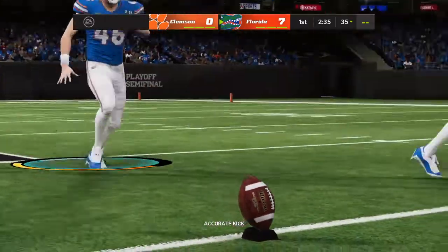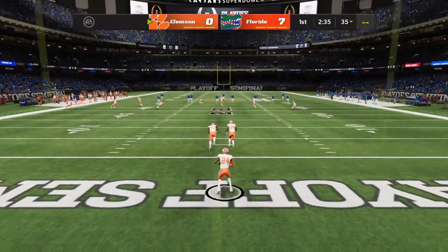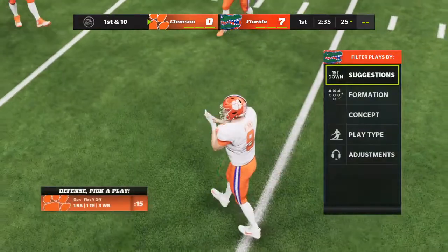Here's Florida now after the touchdown, back out to kick it off. And this will not be returned. It's a touchback, and they'll begin at the 25.